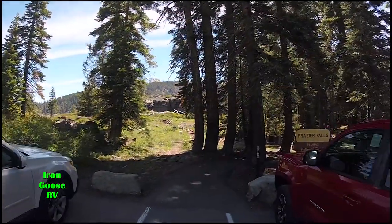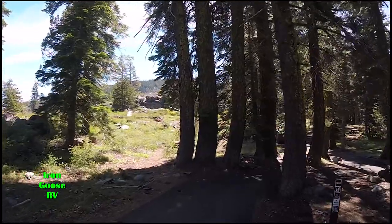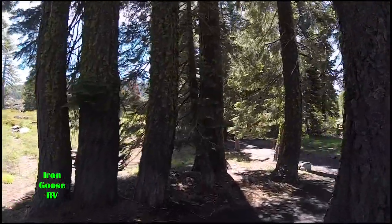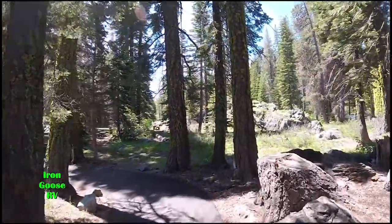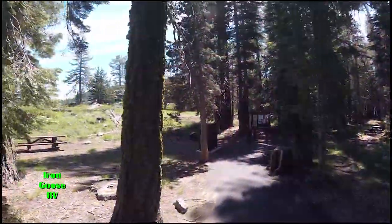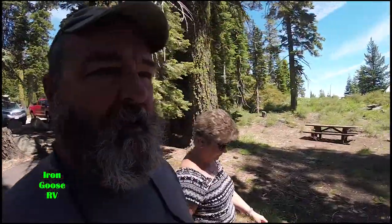But the half a mile walk on the paved trail leads you to the Frazier Falls, 176 foot cascading waterfall coming down the granite mountainside. Very beautiful and a very nice walk. I'd say half of the wonder of this whole trail, or the whole experience, is the trail itself. It's just beautiful, beautiful.